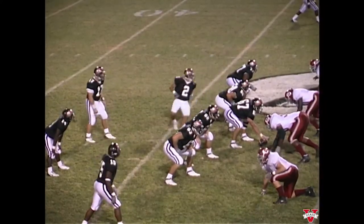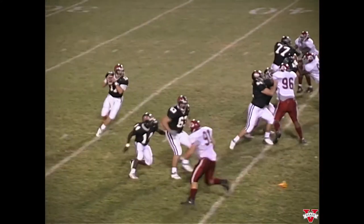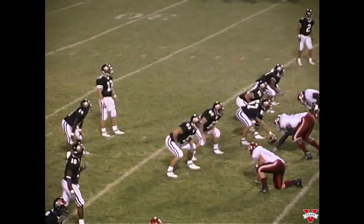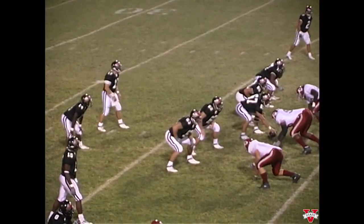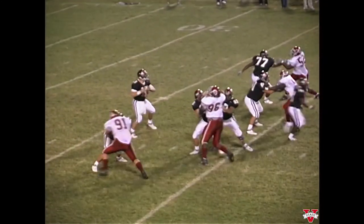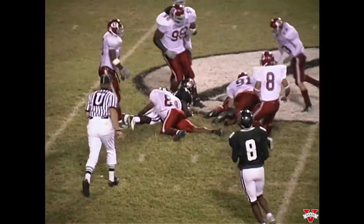Greer goes in motion, stops, and then he comes back. They've got four down linemen. Dusty gets the snap over the middle, tipped again. Again, the second time tonight, Lawson and Akeem Wright, I think, on the far side. Bonner looks to throw over the middle. Aaron makes the catch, and they knock him down. They're doing a good job covering it.